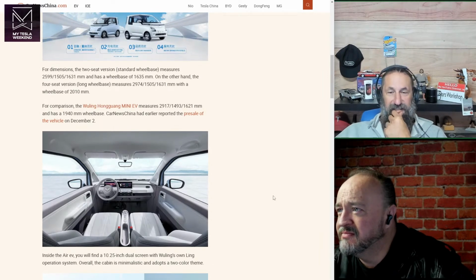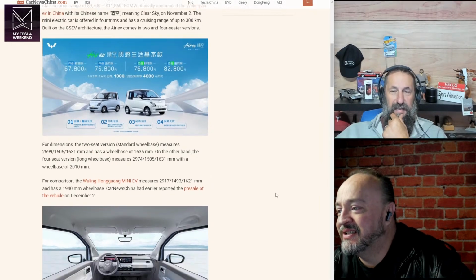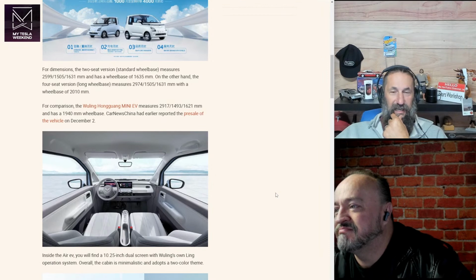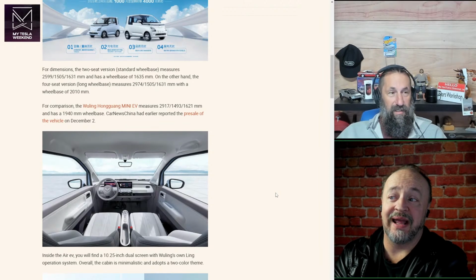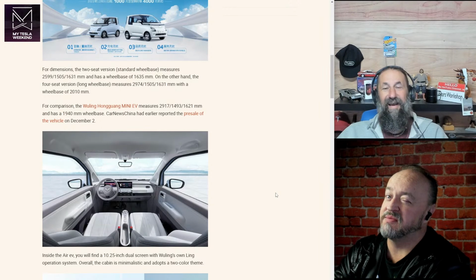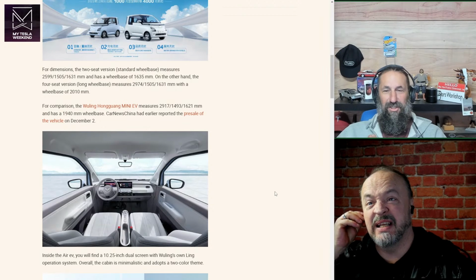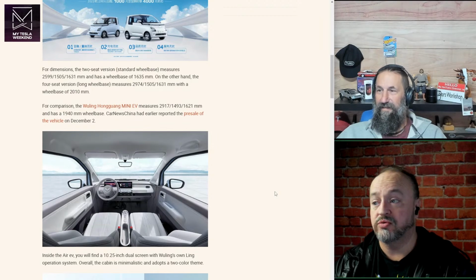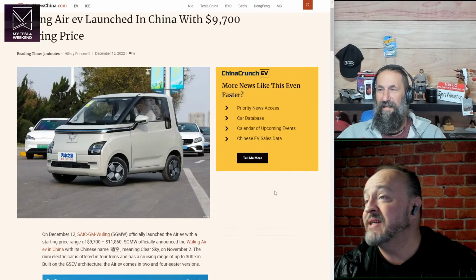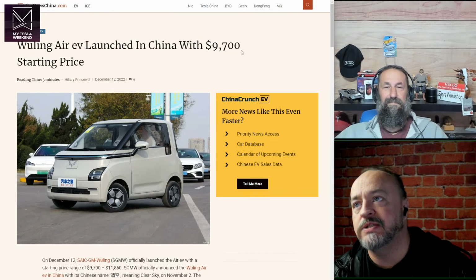Oh, wait a minute. That's a 10.25-inch screen. Oh, it's a dual screen. So right there, that's 20.5 inches, and that's probably about half the dash. So the car might be about 40 inches wide based on this. And the 10.25 is diagonal, so peel another inch or two off. All right. So this car might be just a shade over a yard wide. Good grief. A meter. 3 feet. Ooh, I love it. Well, that's exciting. I'll be honest, even at 10 grand, I don't think I'd buy one.